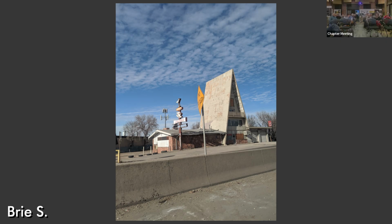My bias is stabilize them. Don't restore them, just stabilize them. Don't let them deteriorate more than they already have. And it's just like the Benjamin Moore sign near here. That was redone last year and it's not original. They completely scrapped it and recreated it as aluminum and then LED lights.